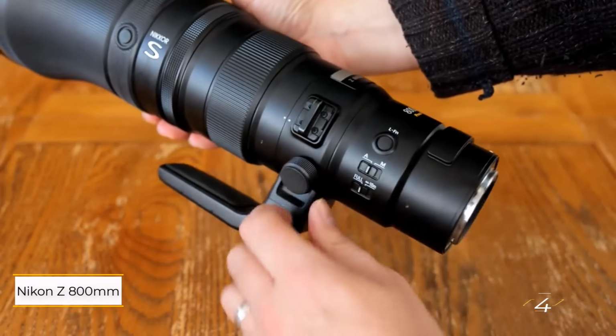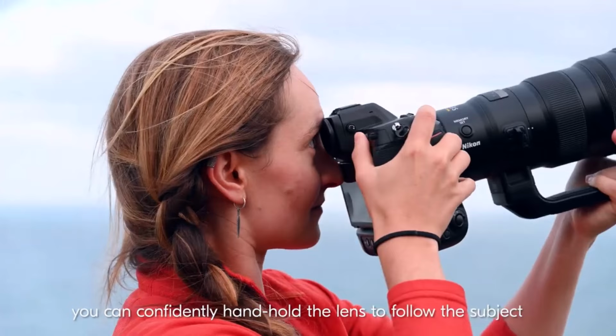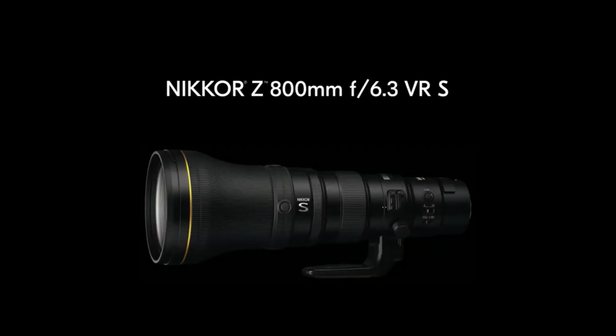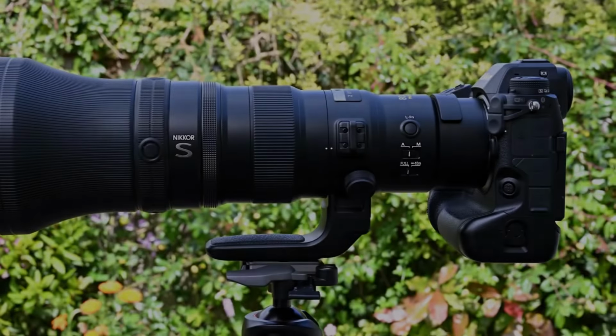Number 4. Nikon Z 800mm f6.3 VRS. This lens offers impressive telephoto reach in a compact, lightweight package thanks to its f6.3 aperture and phase Fresnel element, technology typically used to focus beams in lighthouses.